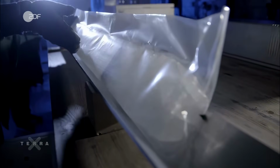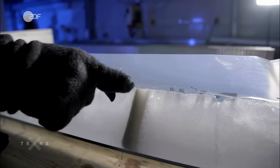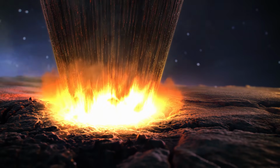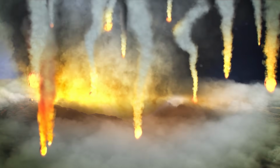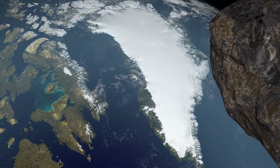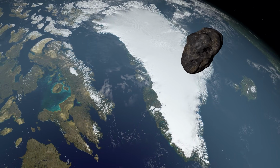By examining ice cores from that period, researchers found a sudden spike in platinum. This element is super rare near Earth's surface, but it's much more common in meteorites and asteroids. That's why theories were pointing to something huge from space. But how could an asteroid cause climate change?